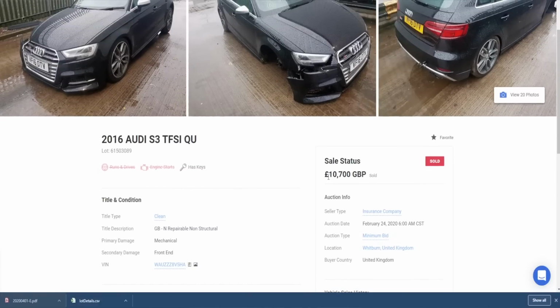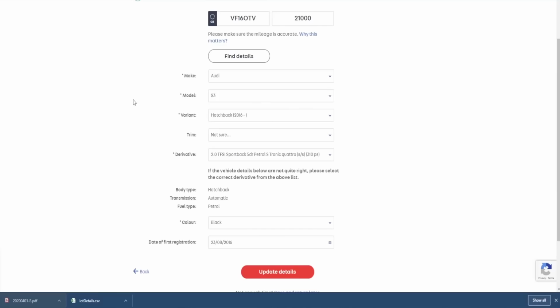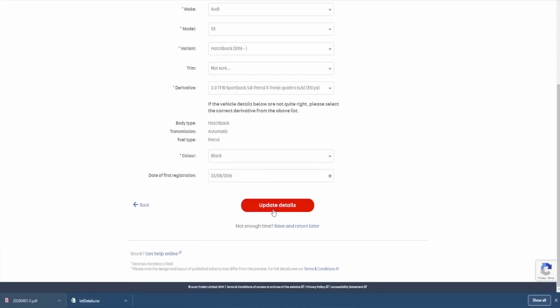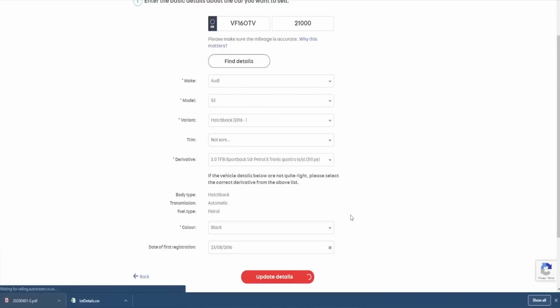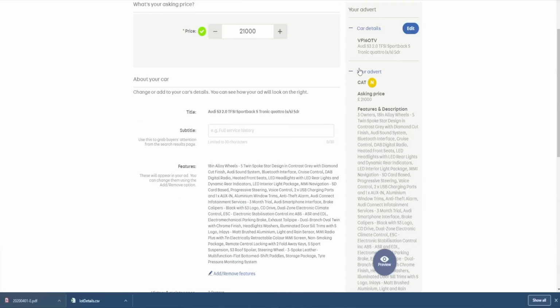So that's £100 more than my car, so the fees would have been slightly higher because it's from Copart. But more importantly, look at this car, it's a category N. Now this car is slightly older than my car, and I can show you. If we go on to Auto Trader, you will see that this car was registered on the 23rd of August 2016. And if I also go to take a look, we can see that this car is definitely registered as a Cat N and has had 3 previous owners.